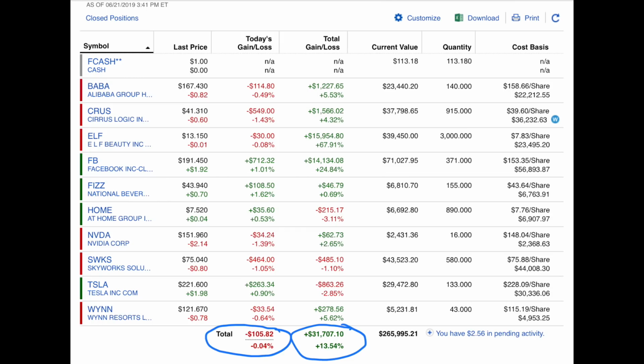Now, in terms of the account in total, it's a really rough day for us. We're down $105. Oh my goodness, guys. I might be eating ramen noodles this weekend. Okay. As far as the total gain loss on this account, we're up about $31,707, up about 13.5% on these positions we hold right now. And once again, we got pretty close to $266,000 in this account in total.